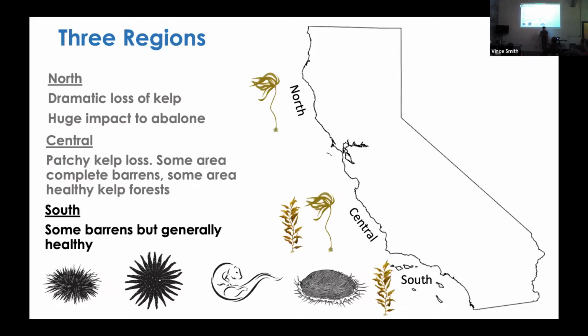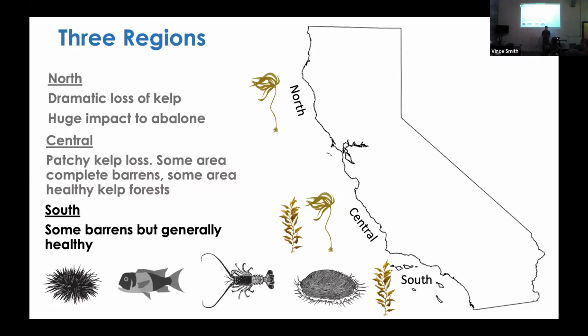In the southern part of the state, there's still a lot of barrens, so there are no otters down there. And we lost the sunflower stars. That was coastwide. But they have some other urchin predators down there. They have lobsters and sheephead. So those can help keep the population in check. So we're definitely seeing different effects in different regions.